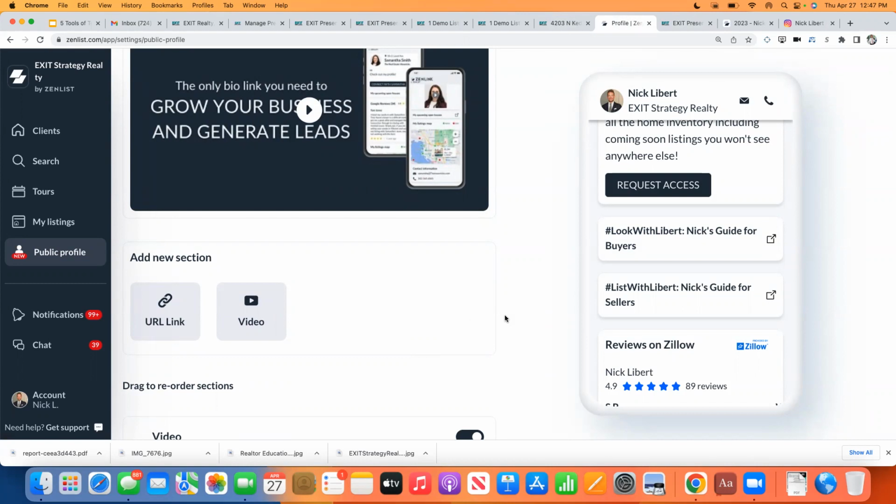And the reason why we don't have that for everybody today is that every office is going to have a little bit of a different value proposition. And so we don't want to intrude.